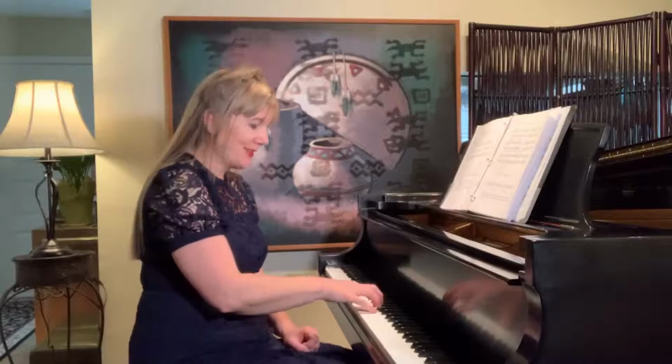Another challenging way to practice Hanon is by using fingers 1 and 2 only to practice the flexibility of the thumb. That's quite a challenge, and I'll demonstrate in the first exercise, number 1.